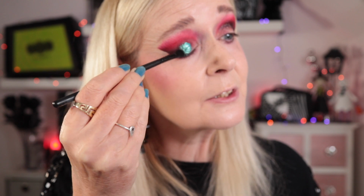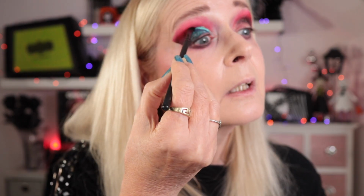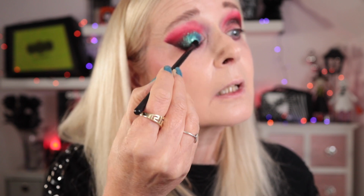It's quite a textured shimmer, but it is smoothing out quite nicely. It's really, really beautiful though. It's like blue tinfoil on the eyes. It's very, very reflective.